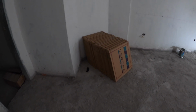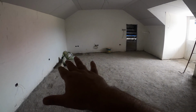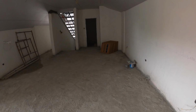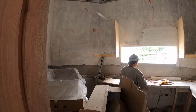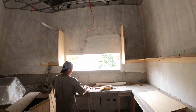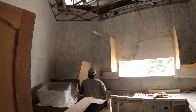Up here in the media room, they're starting to move in some of the floor tiles. Their intention is to start doing the floor tiles up here in the media room possibly as early as tomorrow. So again, something to look forward to later in the week. Mr. Allen's in here working on the kitchen cabinets in the dirty kitchen area, trying to get all the sizes and adjustments as necessary.